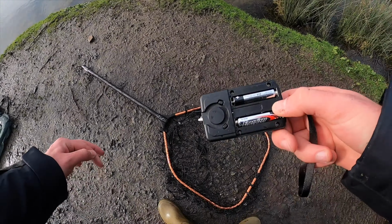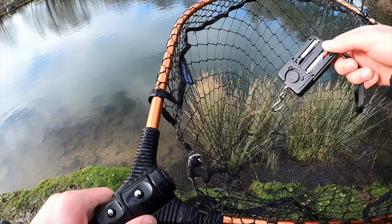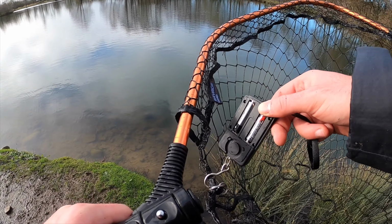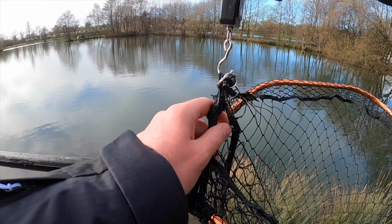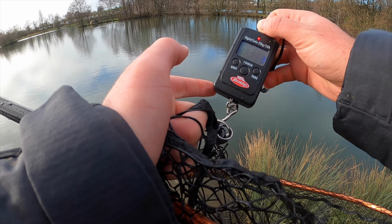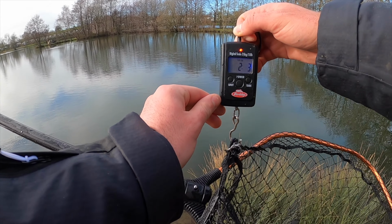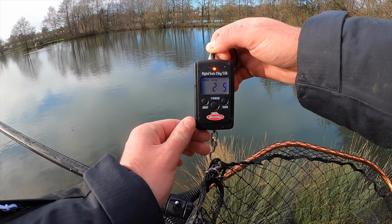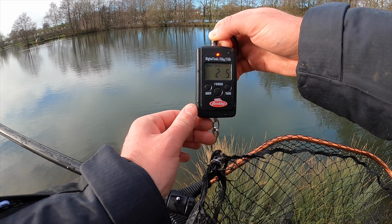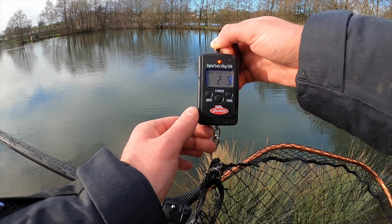Back off to the depths. So that fish was 16.4. 16.4 in the net. Just get a weight on this net so we can work out what my new PB is. 14 pounds 2.5 ounces. So I'll call that 14 pounder. I think I'll give me that ounce there. 14 pound pike. Come on.